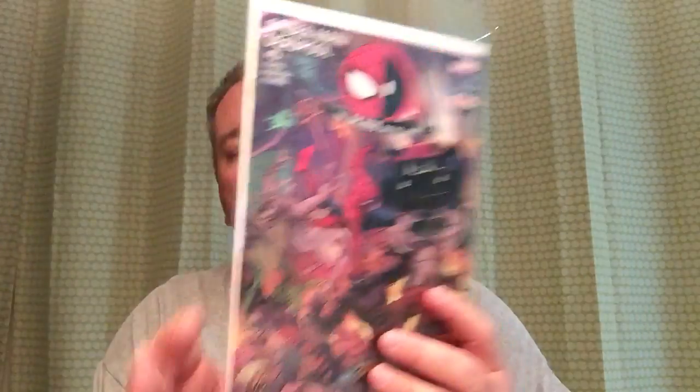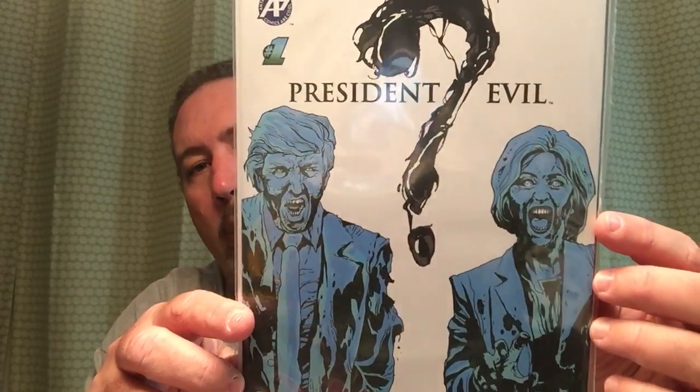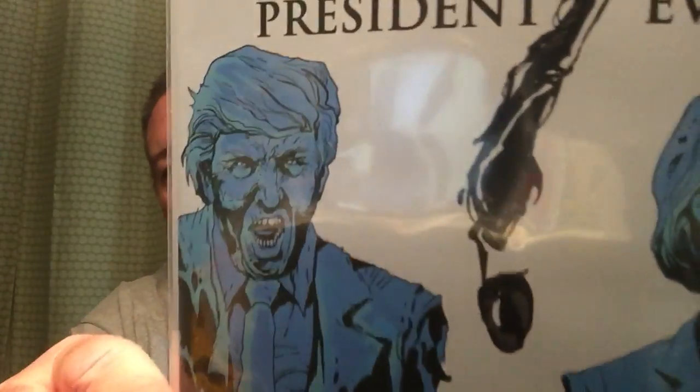Spider-Man Deadpool 15. A book that was kind of cool when I saw it. I don't know if you guys got these in your areas. The shop that I went to had a few of them, and they were selling really, really quick. This is President Evil #1. Donald Trump there and Hillary Clinton, kind of zombies. Really, really cool book. This is from a company called Antarctic Press. So really cool there.